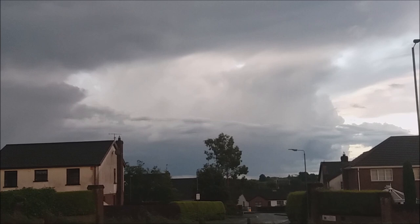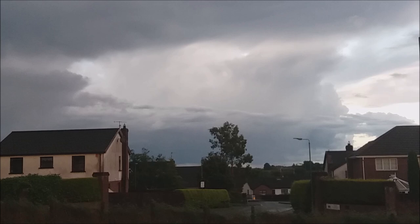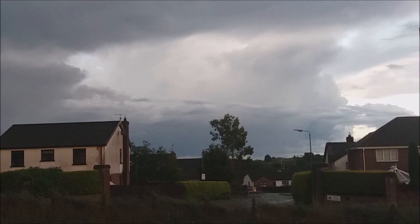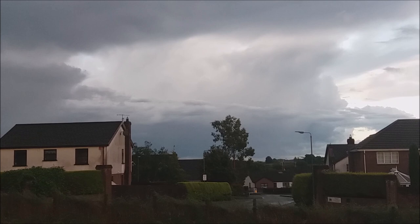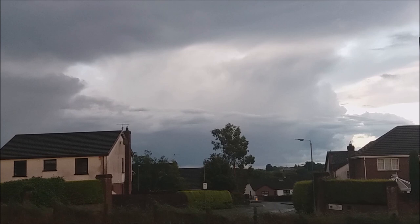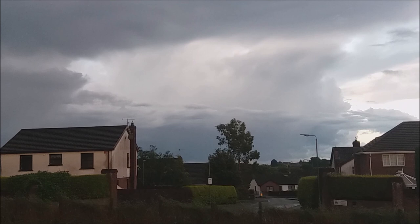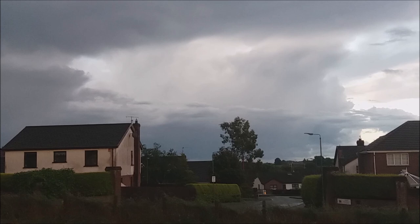I'll try and zoom in on that. Okay, I'm using digital zoom here on my rubbish phone. See if I can get these intercloud lightning strikes. And that cell seems to be over the southwest side of Loch Ness. Maybe it's on the other side. Yeah, there's a faint one. Oh, more lightning going on for that one.